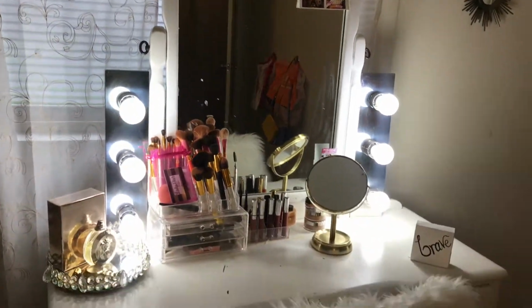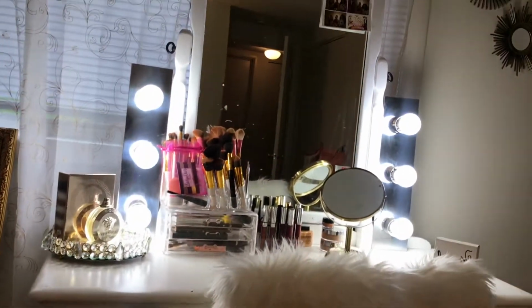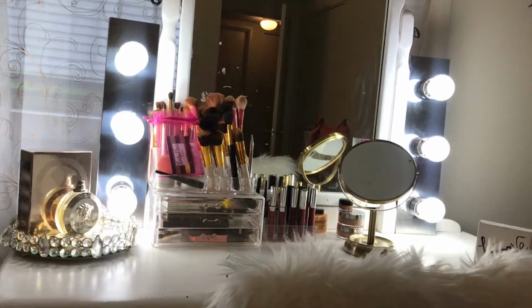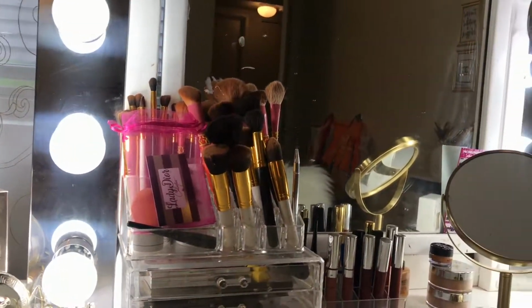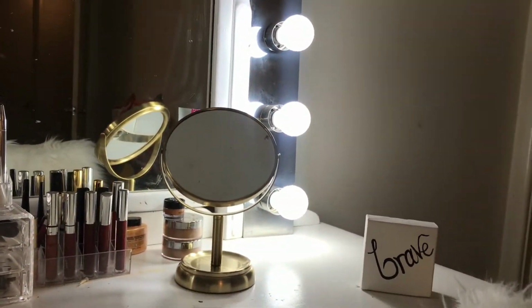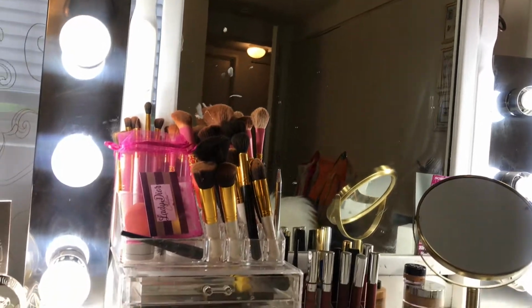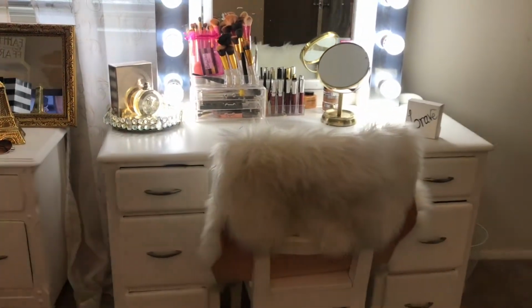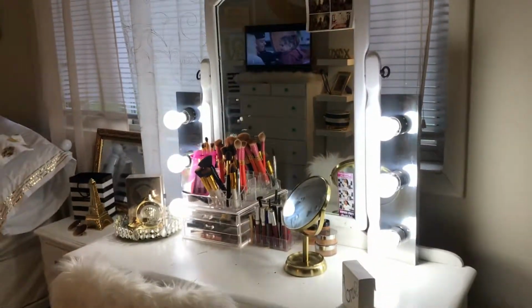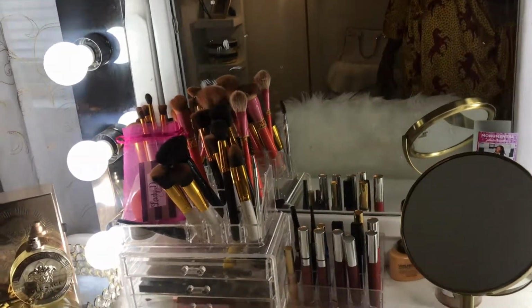So over here I have my vanity set. This is my favorite place in the morning. This is where I do my makeup. This whole area was actually DIY'd. The dresser was from the thrift store, painted it white, and attached some Walmart bathroom lights to the side of the mirror. And yeah, this is where I do my makeup. The makeup brush holder was from Ross. The mirror you see on the table is from Walmart. And yeah, it's so gorgeous. I'm so proud of this space in my room. And the fur was from Ross, and I just put it over a white chair that was also painted white as well.